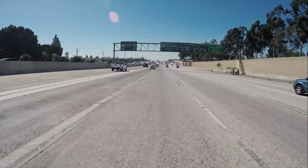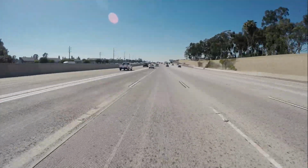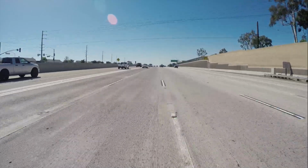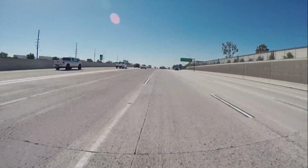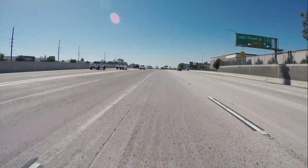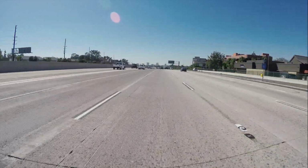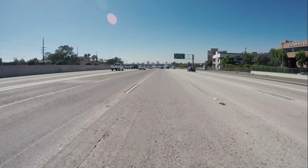Still blending with traffic, looks good behind, moving good up front. I'm going to go over one more lane. Signal, blind spot check, signal off. Now I'm in the lane I want to be in to stay on I-5 North, and my exit is right after the split.